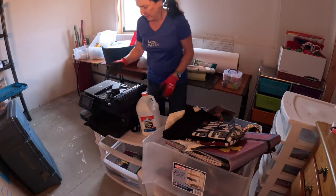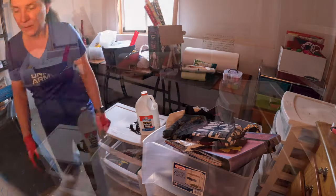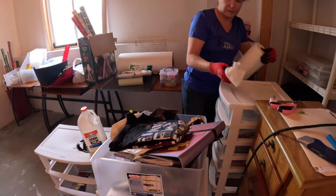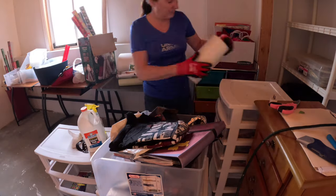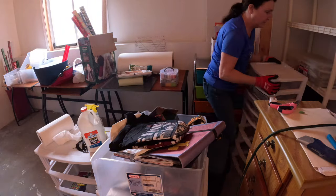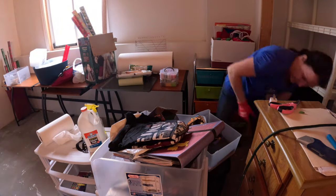When I'm putting the craft items on the shelves, I'm putting heavier items on the bottom and lighter items on top. Time to clean the top of these storage bins. The craft items in these bins I left as is because she had them sorted how she liked them.